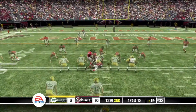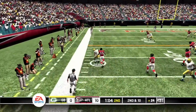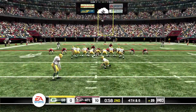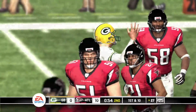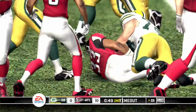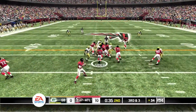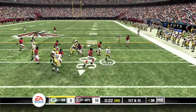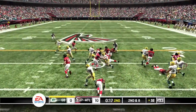Gets the pass away. He's there for the catch. Rodgers hands off. And he missed it wide left. Turner on the handoff. Hantman was there on. They'll keep it on the ground. Turner, the ball carrier. Here's the give. Stiff arms. They hand it off.